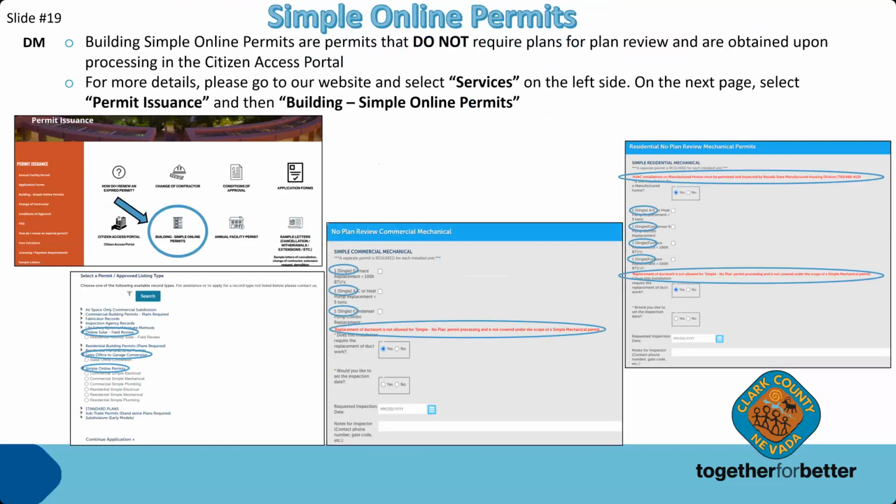We also have simple permits, and these simple permits for residential and commercial do not require any plan review. They include solar field reviews and electrical, mechanical, and plumbing replacements such as water heaters, furnaces, condensers, or replacing an electrical panel with the same amperage. If you ever have any questions about what type of application type you need or whether your scope of work would fall within this simple online permit, you can always contact us for assistance and we can let you know what permit would be most appropriate for your scope of work.